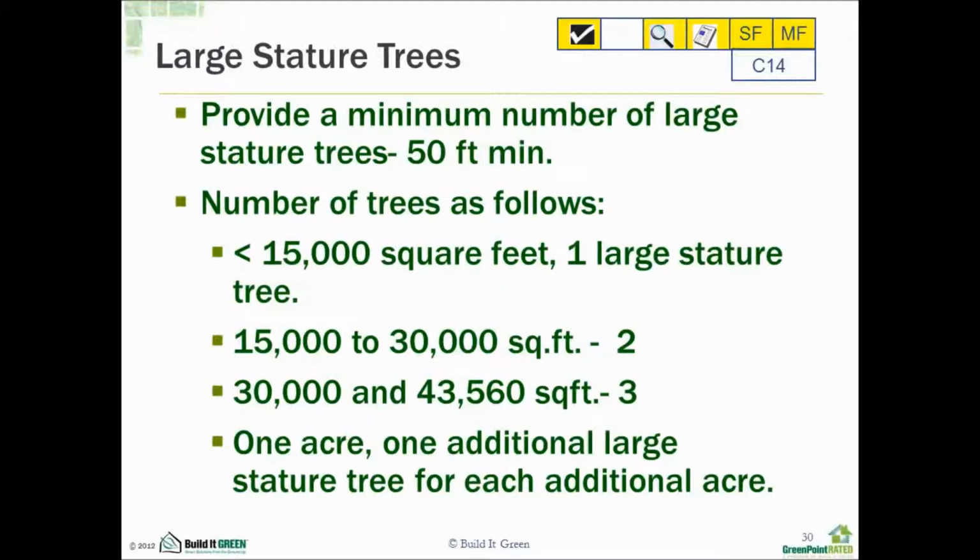We do have a new measure available for single family and multifamily, C14, large stature trees. And really this is trying to gain some recognition or credit for planting large stature trees in the communal area. This is not on the property itself, because oftentimes the individual lot for a home may not be able to accommodate this, but maybe in the communal area or along some of the streets where they may have more capacity to do planting of larger trees. Provide a minimum number of large stature trees, and that is defined as a 50-foot height minimum. And the number of trees required are as follows.